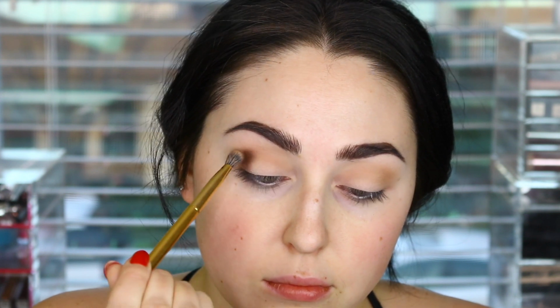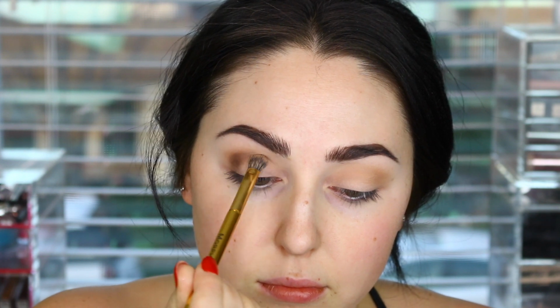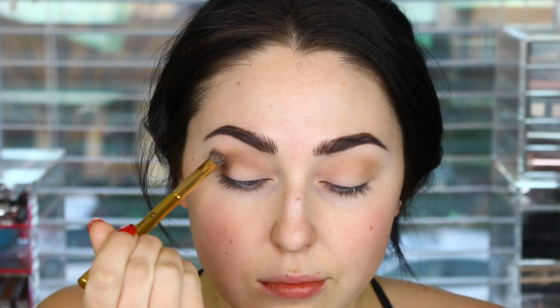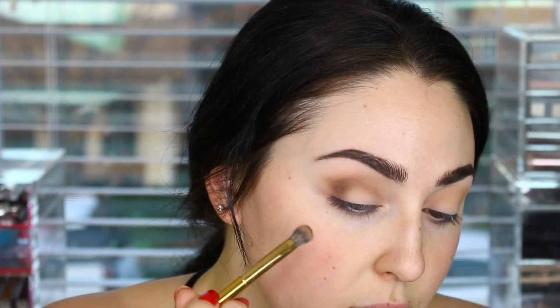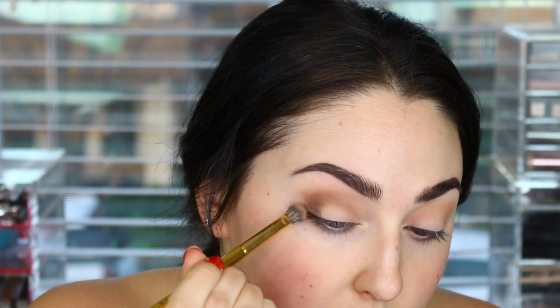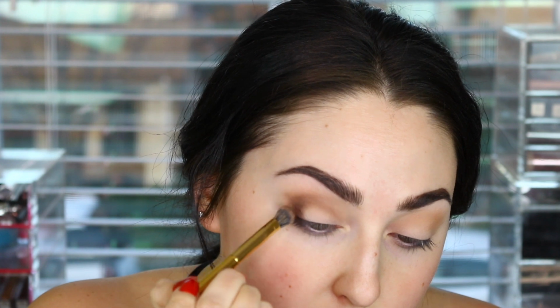Next shade that I'm going to go into is Log. Log is a really dark, deep brown. It is almost to the point where it's like a really rich espresso brown, but I'm going to use this shade and not a black, because I want this shade to really just add depth and dimension to the crease without being a black and turning into a crazy smoky eye. So I'm just going to take Log, apply it in the crease, and lightly buff and blend.